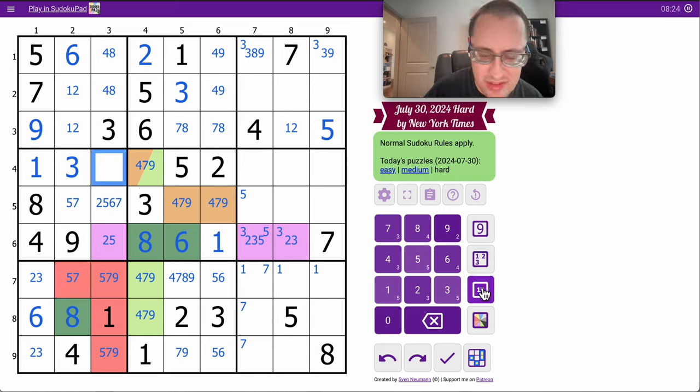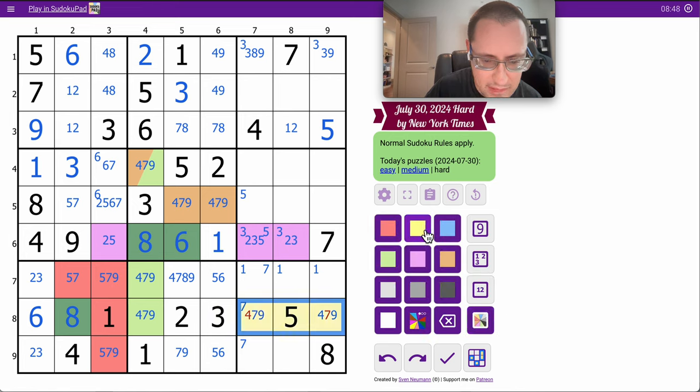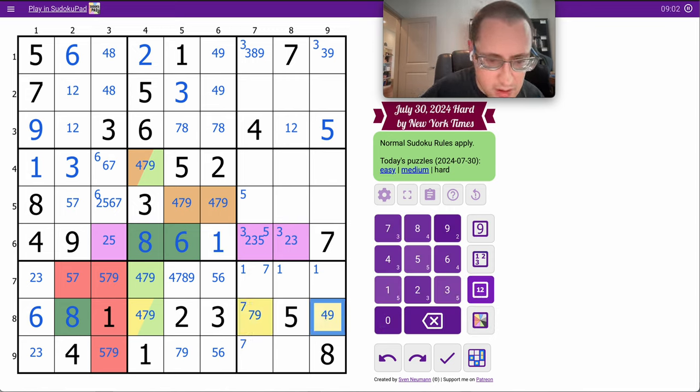Let's see, 2, 5, 9. This is 6 or 7, isn't it? And only that. Yeah, I've got 6 restricted, but that's it. Okay, this can't be 479, or rather is just 479. That's not a yellow digit, but this is. I have nothing useful there.